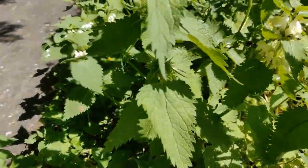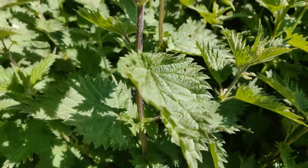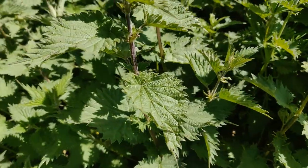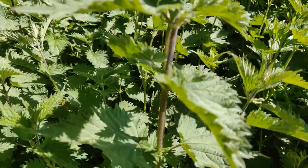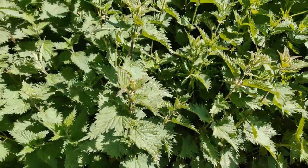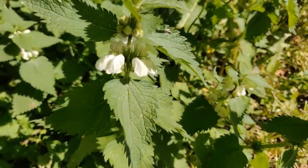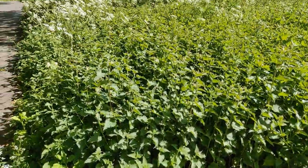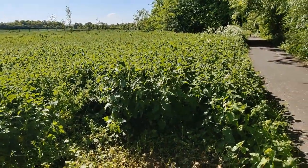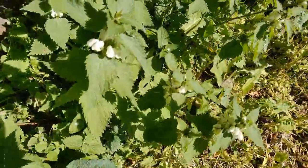There's some more, but you need to be careful what you're touching because it's growing right next to actual nettles, which have darker colour leaves, a more jaggedy, vicious looking edge. The stem, not that you want to touch it, is more rounded. So, real nettles. White dead nettle. Lots of real nettles everywhere. White dead nettle never grows in such a huge monoculture, at least not in my experience.